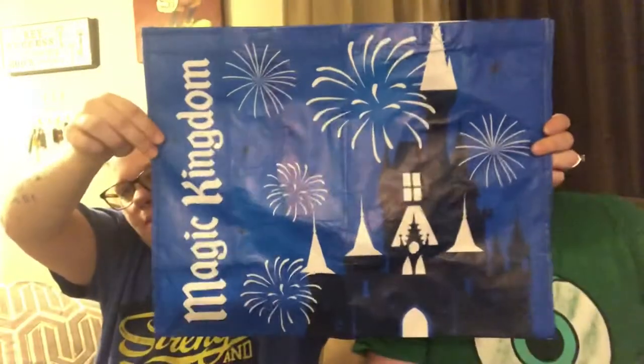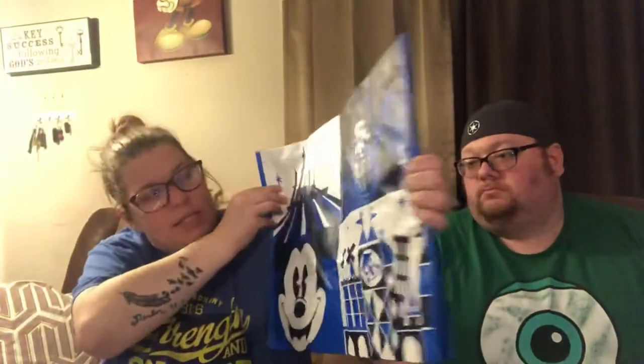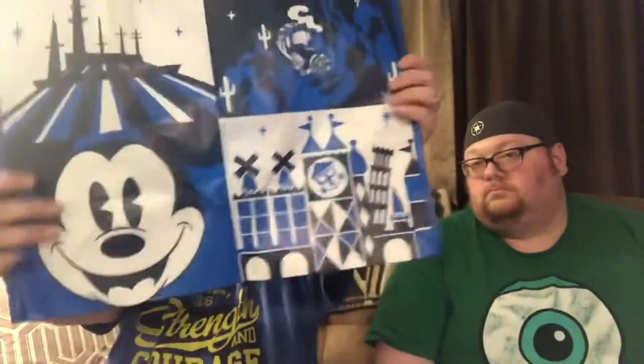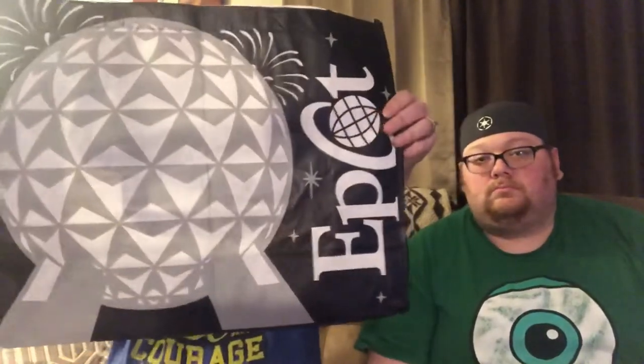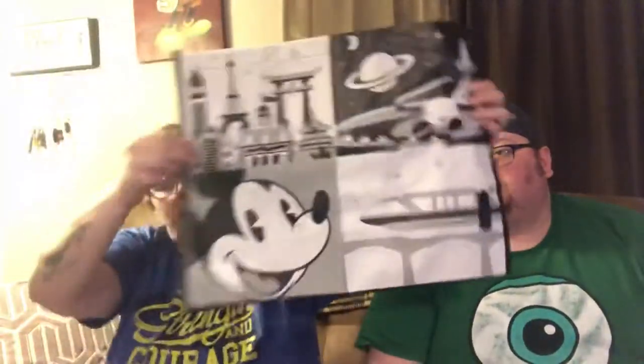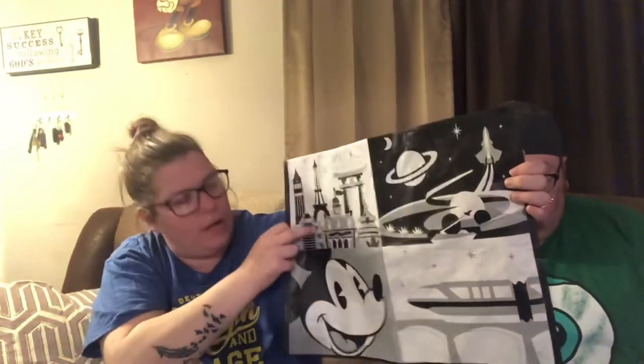Then we have Magic Kingdom is the blue one. And we have Spaceship Earth, Seven Dwarfs Mine Train, I think. It's a Small World, and Mickey again. And then the castle with the fireworks there. Then we go to Epcot. We have the Epcot ball. We have Mickey, the monorail, the World Showcase, and then Mission Space.